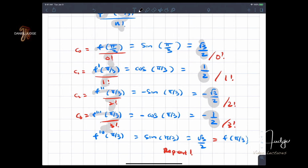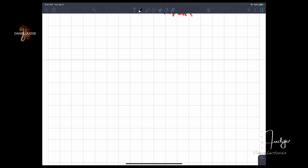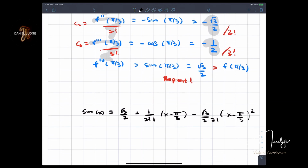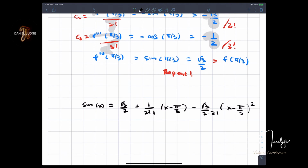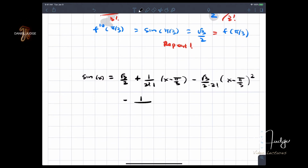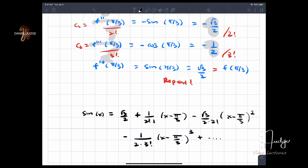So here's how we can describe this series here. It's sine x equals square root of 3 over 2, plus 1 over 2 factorial times that 1, x minus pi over 3, minus square root of 3 over 2 times 2 factorial, x minus pi over 3 squared. Let's double check. Yeah, it's plus, minus, and then minus. So you get another minus sign here. We get 1 over 2 times 3 factorial, x minus pi over 3 to the third power, and then the process continues because these coefficients continue.